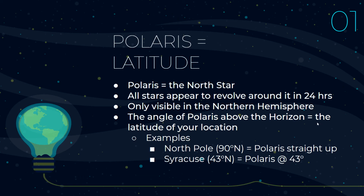Polaris, as you know, is the North Star. Every single star in the night sky will appear to revolve around it, and that's because the Earth is rotating on its axis once every 24 hours. Remember, Polaris, because it's called the North Star, is only visible in the Northern Hemisphere. The most important thing is that the angle above the ground, or the altitude, we call it, of Polaris above the horizon is your latitude.